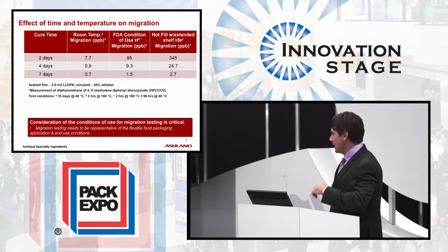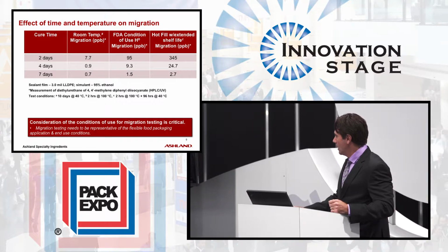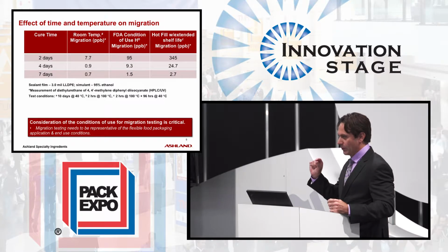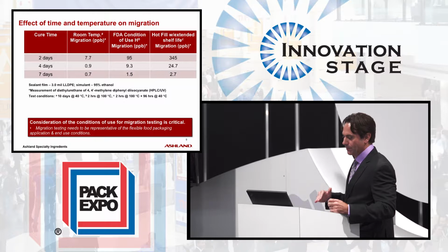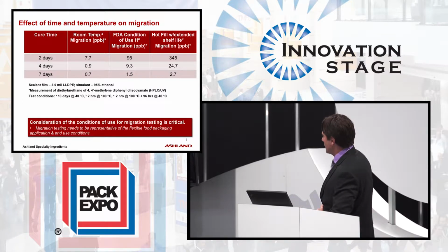So using, again, the same adhesive and the same cures, the only difference here is we're using a 3 mil linear low density polyethylene. So it's a thicker film, so we should see less migration. The two conditions are condition E, which is room temperature, that's 10 days at 40 degrees Celsius. The middle column is condition H, which is pre-cooked food, 100 degrees C for 2 hours.